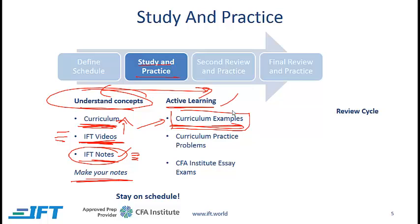Now, I've talked about active learning in the sense that as you are listening to the video, you should do the curriculum examples. When you are done with a video, you must do the practice problems at the end of a reading, and that's what really helps you understand the main points.